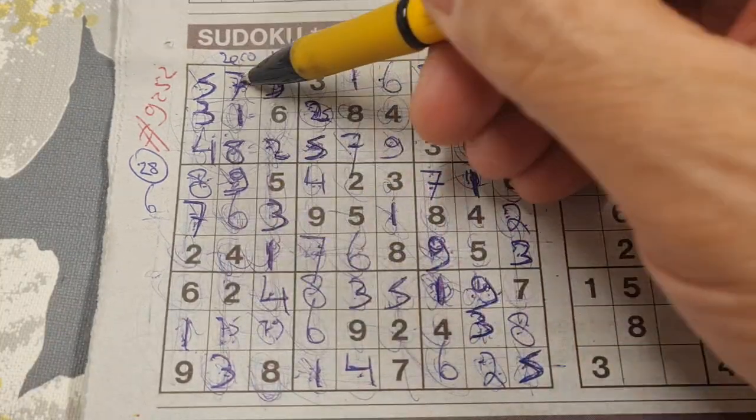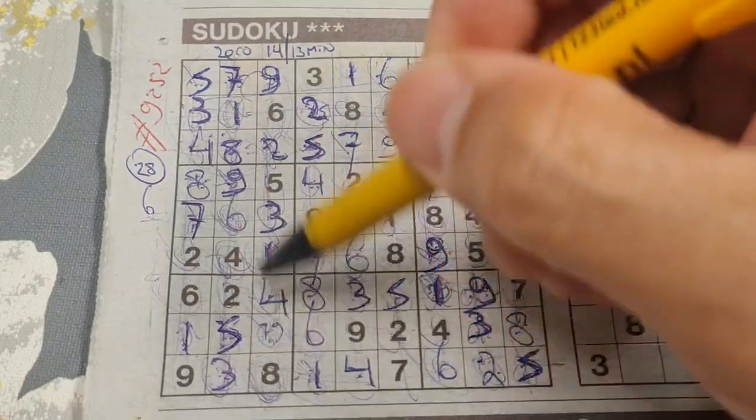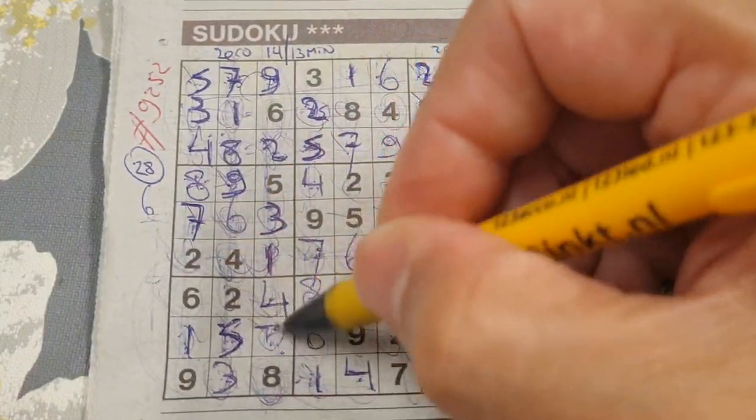7 or 5, we have a 7 there. So this box should be a 5. 1 box left in this big square for number 7.